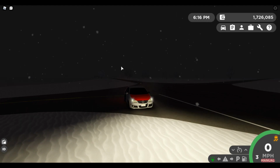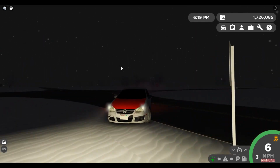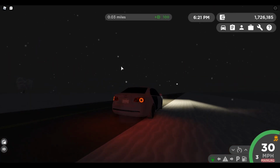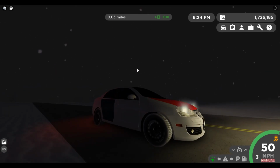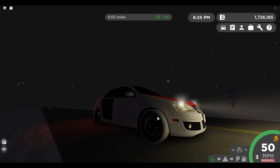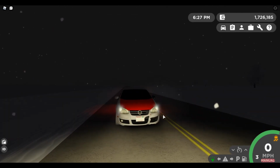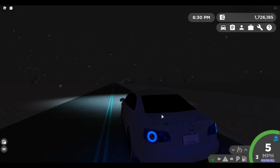Nah. We got the LED lights. It's not anything else, LED. You see the backlights? You know the vibes. And then we got the 20-inch wheels, 20-inch rims too. And with the tires, we got 305s. You know, stop playing. So that's it for this car. Let's get on to the next one.